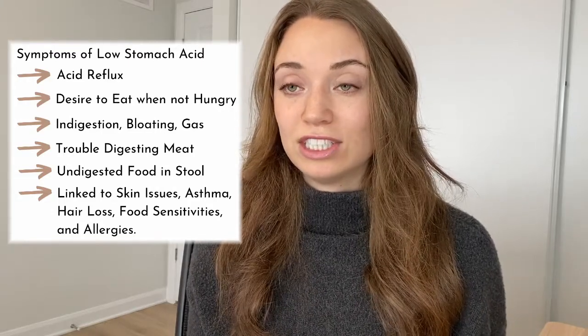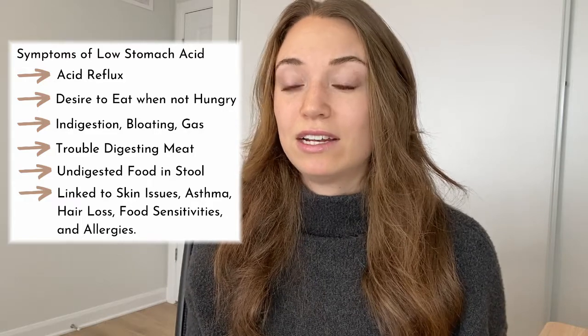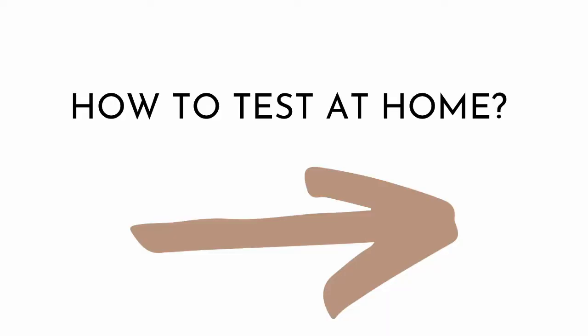Other symptoms include feeling physically full but still having the desire to eat. You can also have bloating, indigestion, and gas, which makes sense because we have undigested food going through our GI tract. You can also have undigested food in your stool and trouble digesting meat. Also, low stomach acid has been linked with things like skin issues, asthma, food sensitivities, and allergies.